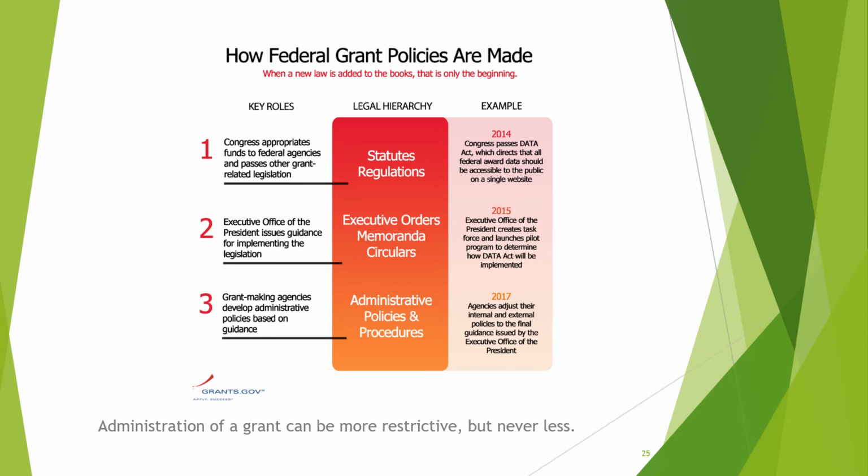An administration of a grant can be more restrictive, but never less. So if the state of Nevada wanted to introduce anything more granular, it could, but it couldn't undo or do anything differently that was less restrictive than any of the federal regulations.